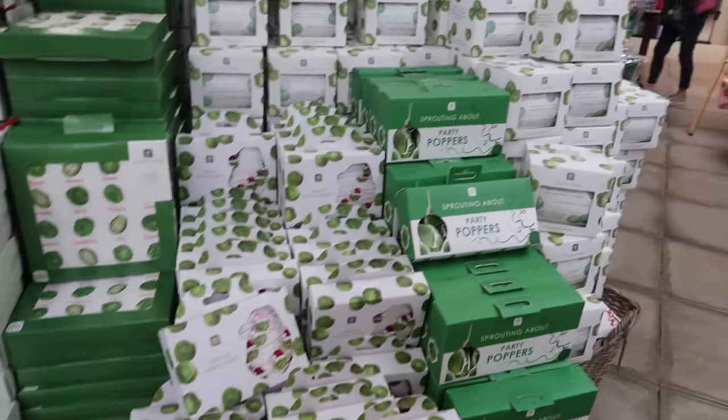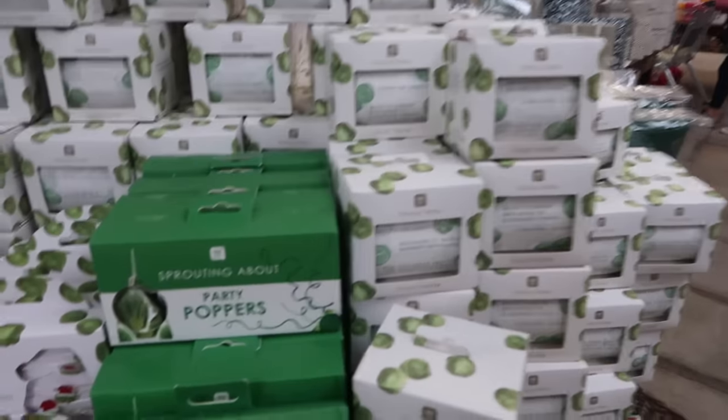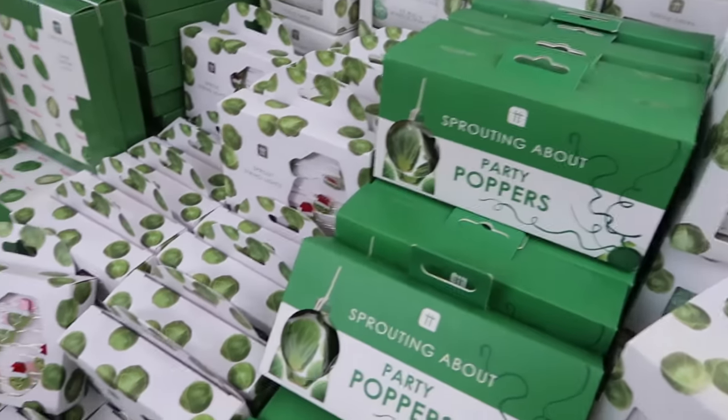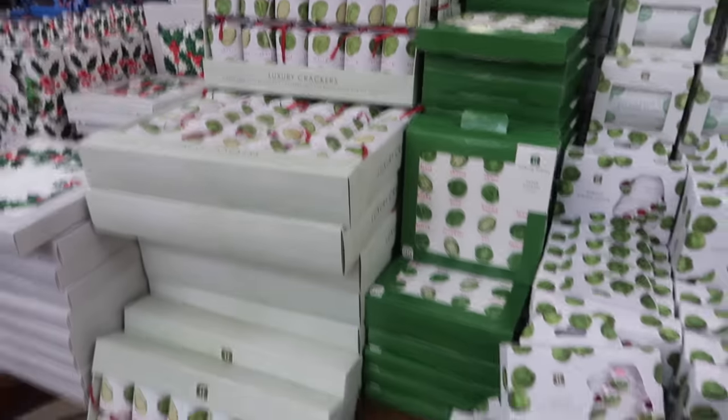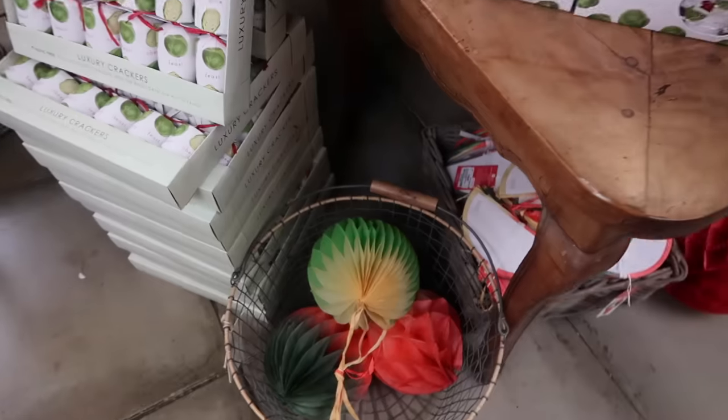Sprout fans will be over the moon. There's everything from toilet paper to sprout party poppers, sprout lights, sprout napkins, sprout crackers. My goodness. Is that a sprout decoration?